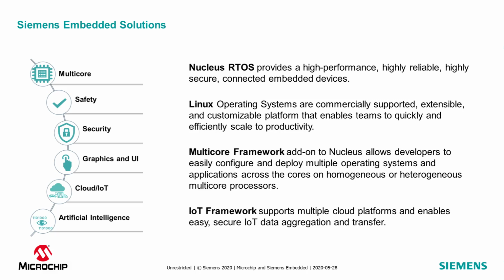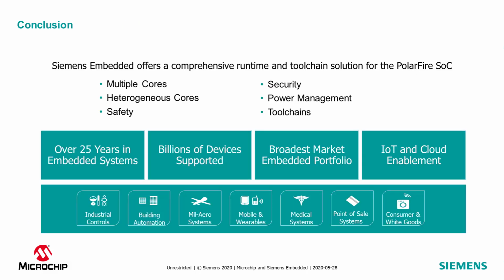And these are just some of the highlights. If you look at just Mentor, we could do graphics, IoT, artificial intelligence, ML. It's one of those things from a tools provider, solutions provider. I didn't even mention the tool chains, the CodeSourcery tool chains. So if you really step back and look at it, Mentor is one of the few, if not the one and only, that can provide the complete comprehensive runtime and tool chain solution for your needs for RISC-V and even for the PolarFire SoC.